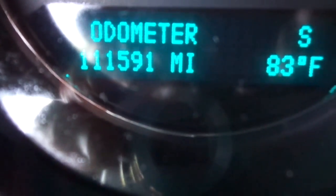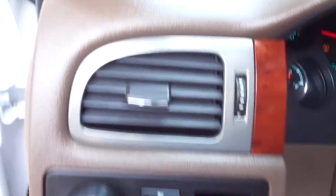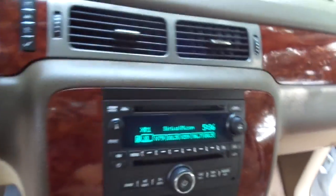It's super, super nice. It's got 111,000 miles on it. It might have some more by the time we get back from we take it up to the cabin, which I'm quite sure we will. I love them. I just love, love, love these vehicles. So there you go, folks.